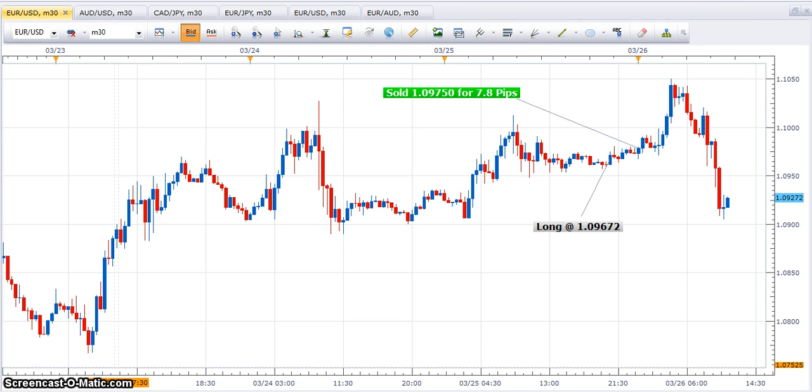Not a whole lot of economic news to go over. There was a number that came out at 9:45, the market services index, which is like a medium level volatility type number. It came in pretty much in line, maybe just a hair above. So not much to talk about on that end. So let's get to the trades.